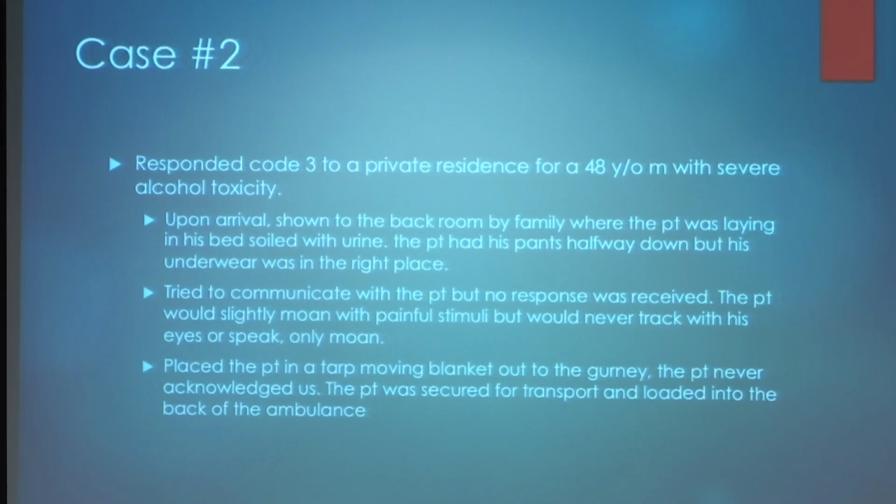All right, case number 2, responded code 3 to a private residence. You'll see a theme here. Patient with severe alcohol toxicity. Upon arrival, shown to the back room by family where patient was laying in his bed, soiled in urine. Patient had his pants halfway down, almost made it, and his underwear was in the right place.